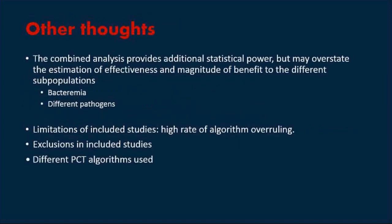So we all know that the combined analysis provides additional statistical power, but may overstate the estimation of effectiveness and magnitude of benefit to the different subpopulations. On the other hand, some studies have excluded patients with Acinetobacter infection, and most of them have included a very limited number of patients with Staph aureus bacteremia. So will I be able to apply the result of this pooled analysis to this subpopulation? Will I be able to say it's safe to use procalcitonin to guide treatment in patients with Staph aureus bacteremia?